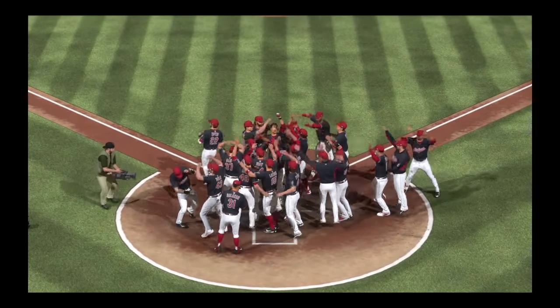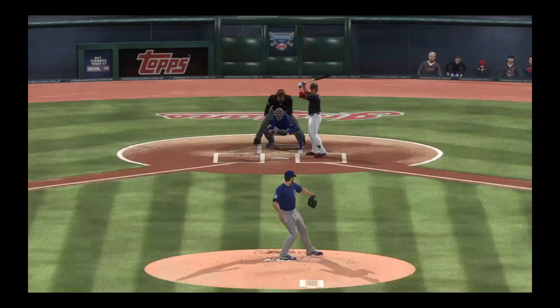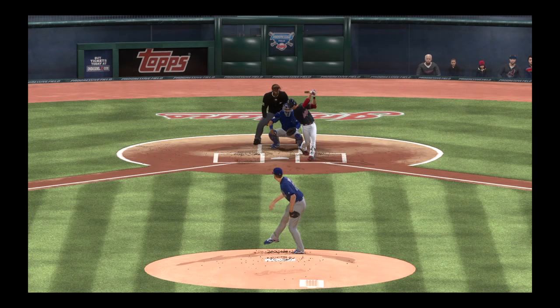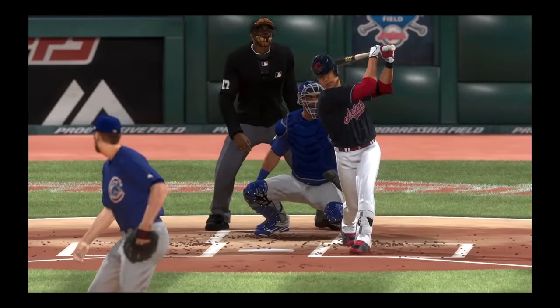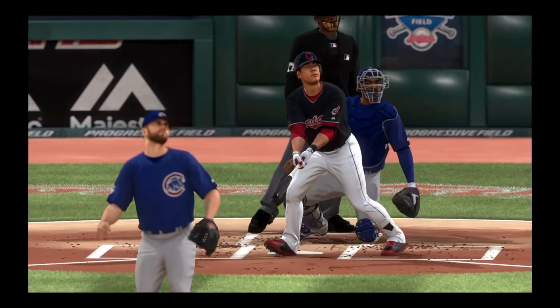Heroes are born in October, and you can add another name to that one right here as he finds a way to win this thing with a dramatic walk-off. Wow, what a clutch at bat, what a game, and what a World Series.